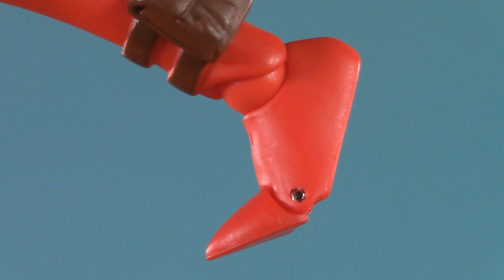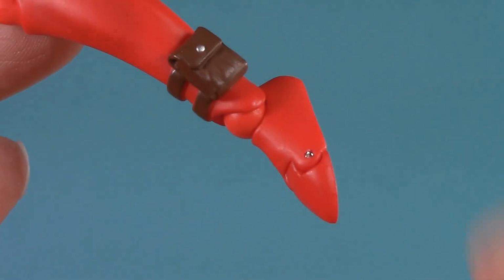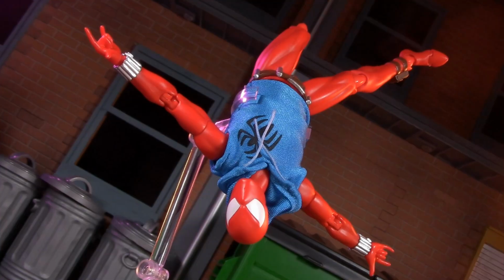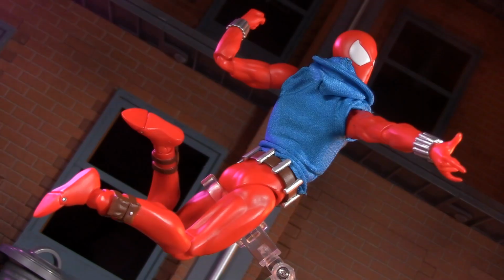Traveling all the way down, and Scarlet Spider has toe articulation and ankle balls that can swivel, hinge, and pivot. What can you say except that MAFEX has some of the best articulation in the industry. The joints are buttery smooth and there's just about no pose you can't get him into. For posability, I'm giving Scarlet Spider 1 whole point.